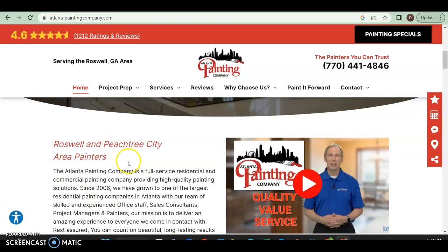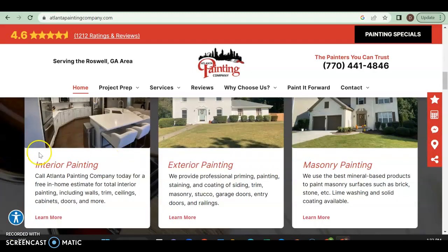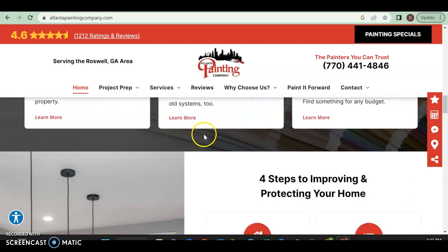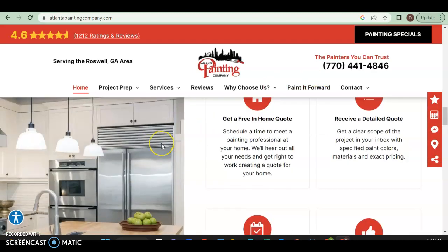Talking about us and who they are: interior, exteriors, masonry, painting. So very good job on putting actual stuff in here. I would probably have about 2, 3 paragraphs a piece for each and every one of them. That way you can get the proper keywords in there as well.